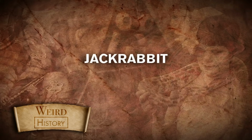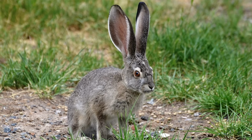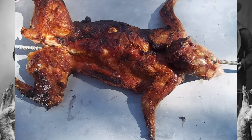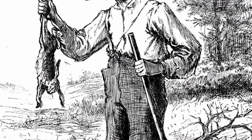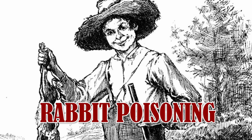Like many other animals the pioneers hunted or trapped for food, jackrabbits were an integral part of the pioneer diet. They were plentiful and easy to catch, making them a quick, hearty meal. Jackrabbit meat was lean and could be roasted like any other meat, making it a valuable food source in the Old West. But like any fast food, subsisting on rabbit meat alone caused a problem for early settlers: rabbit poisoning.